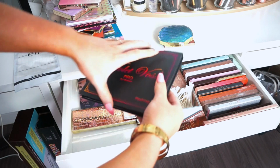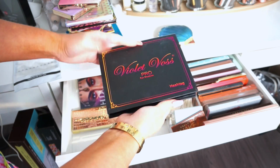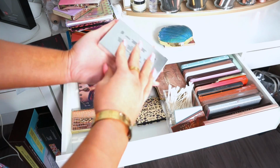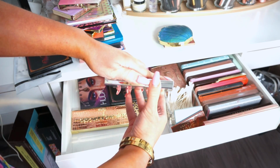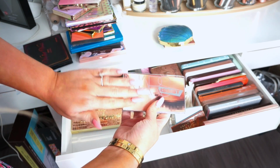Then I have the Violet Voss Hashtag palette. This one's really pretty. I really like Violet Voss, so I am gonna keep on to these. I have this little guy from Narcissus. This is the Cheek palette. Oh no, this is actually an eye palette, but I do think I am going to donate this one.